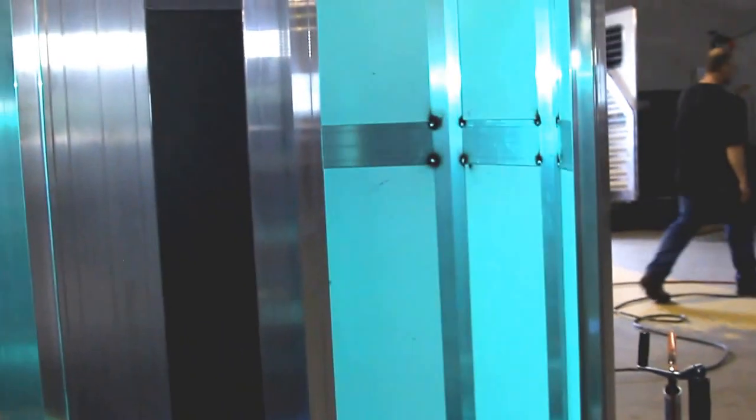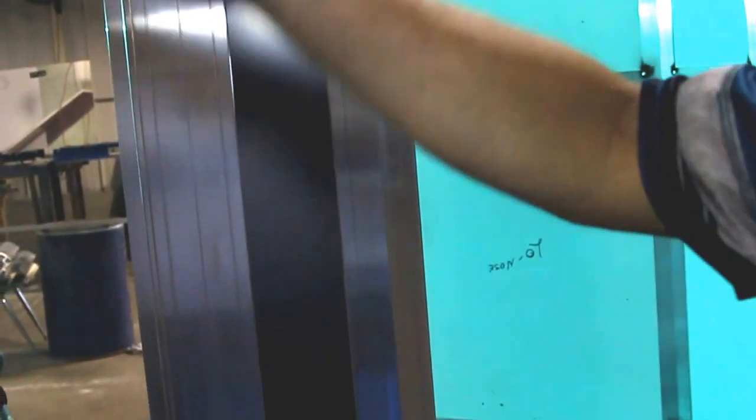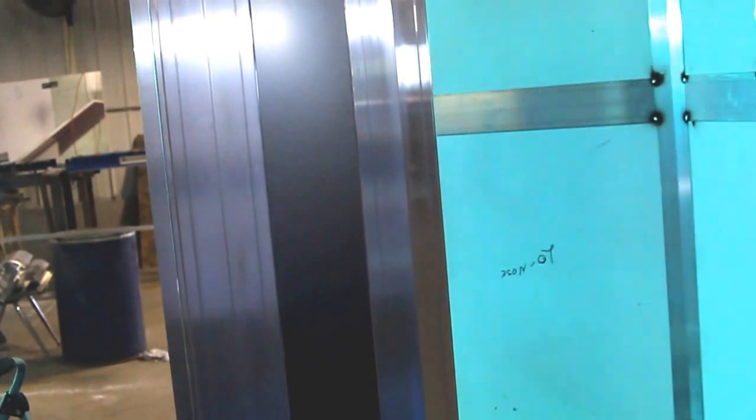And as we move forward, we have changed to LED lighting. We'll touch base with that later. But we have enhanced the trailer with all LED lighting at this time.